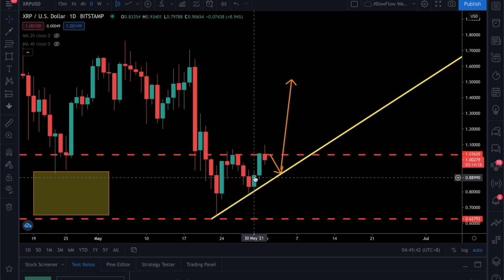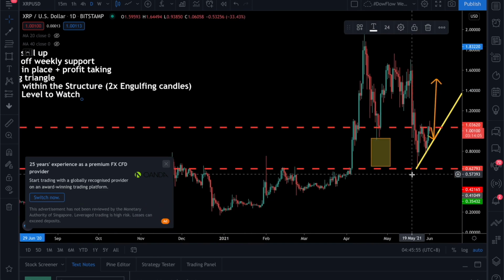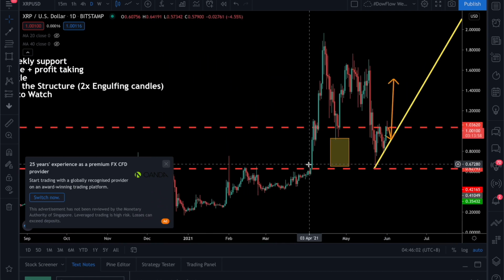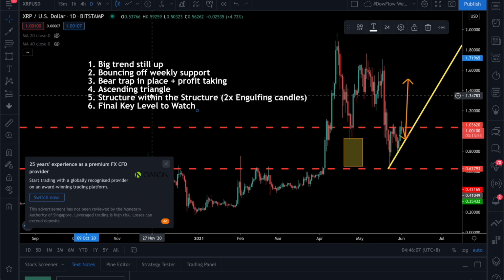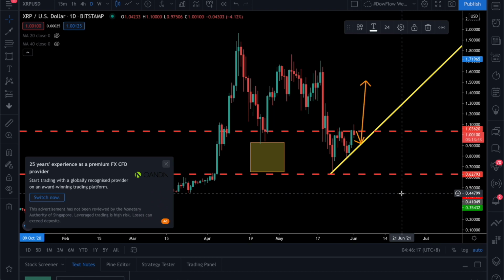Now, look at this second engulfing pattern right here. It's not as strong as this one, but nonetheless, this is still an engulfing pattern. So what we have is two engulfing patterns in the ascending triangle. This is a very strong sign that price could potentially break up. Now, this is still pending confirmation, because an ascending triangle requires the break of the neckline, or rather the horizontal resistance level, and therefore that will be the key level that we need to watch.